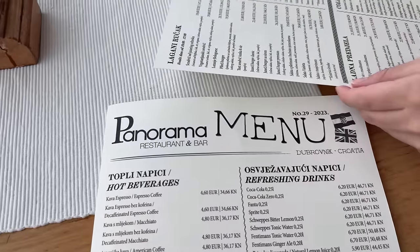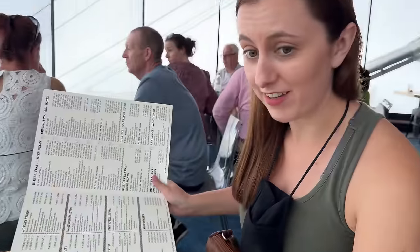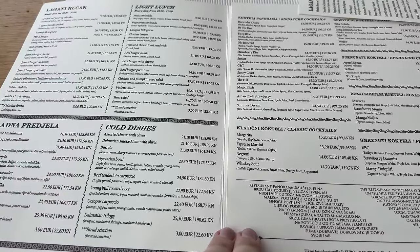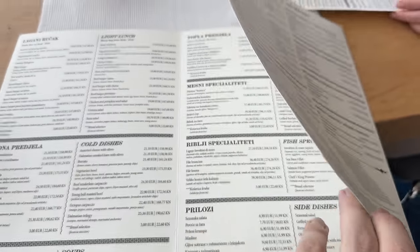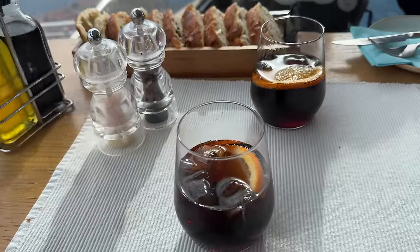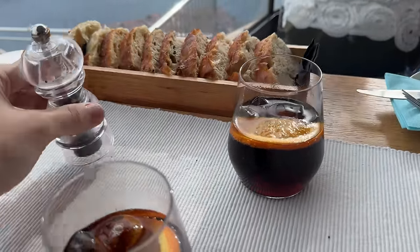Okay, we got our Panorama Restaurant and Bar menu here. Once again, is this the Cheesecake Factory or is this the Restaurant Panorama? This is gigantic. Right now, it's considered lunchtime. I can't tell if this is just our menu or is all of this our menu? This thing is huge. Okay, to start, we actually got some Coca-Cola with orange slices. That's just how it came.